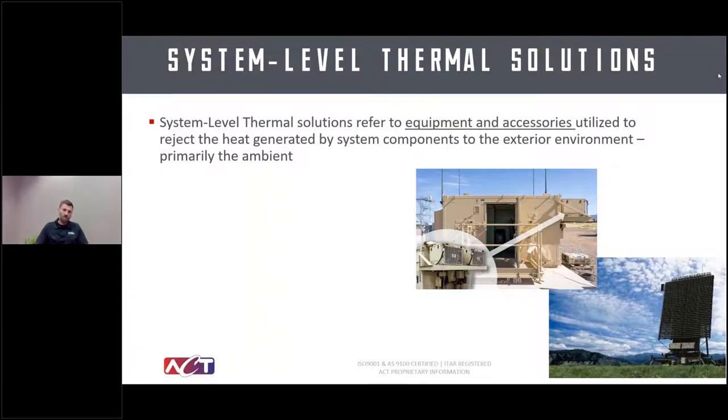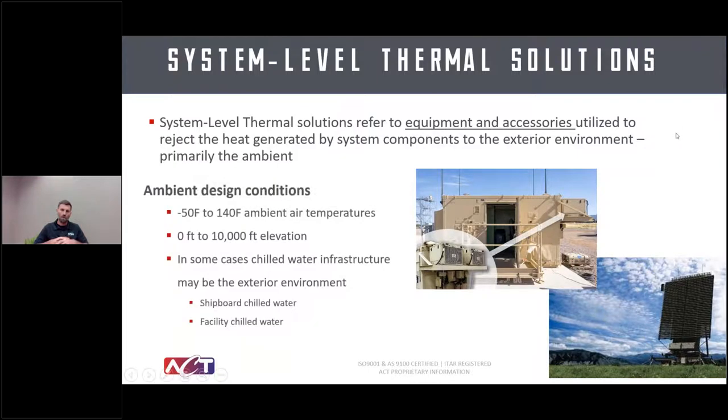When we talk about system level thermal solutions, we're referring to equipment and accessories utilized to reject the heat generated by system components to the exterior environment. That's usually the ambient condition. Ambient design conditions can be anywhere from negative 50 to 140 Fahrenheit, and 0 to 10,000 feet elevations for terrestrial systems. In some cases, there may be a chilled water infrastructure, which would be the exterior environment we would reject heat to, for example, shipboard chilled water or a facility chilled water system.